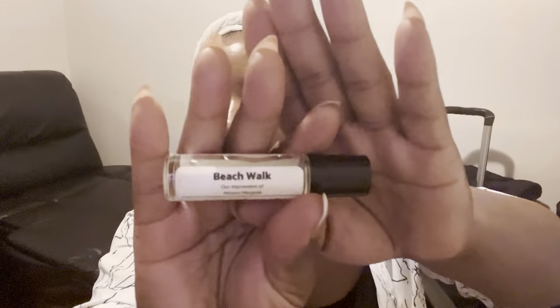So again, Replica, Maison Margiela, Beach Walk this time. This one has a very soft, light sillage. It is very much in your bubble, but it's a tight bubble. So if you go to give someone a hug, they'll smell it. If you are close to someone looking at a document or something, they'll smell it.